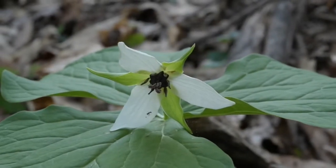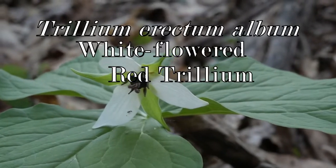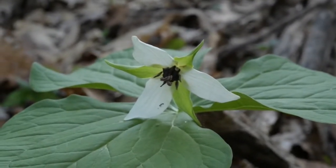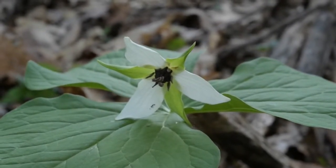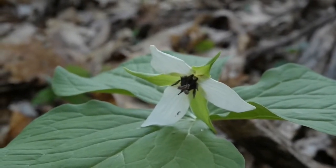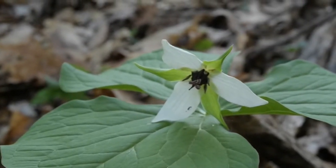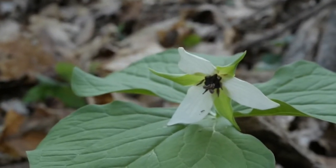Here's a mature specimen of Trillium erectum with the typical white flowers and green sepals. Very different from Trillium grandiflorum. The ovary is very visible. It's out. And it's kind of hidden in Trillium grandiflorum, giving it that funnel-shaped look. This one doesn't have that. Also, the ovary is maroon or dark purple. So that's what you are expecting to see in Trillium erectum.